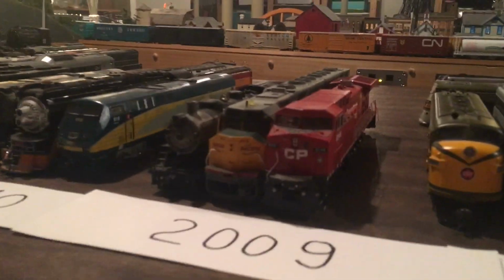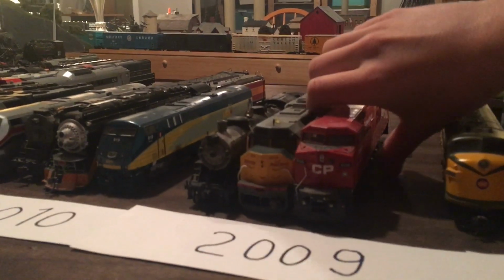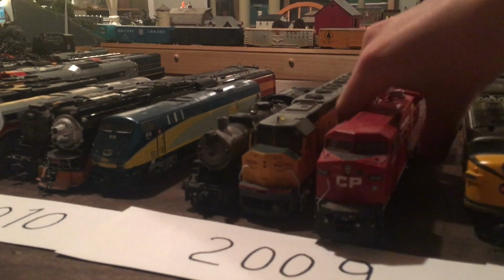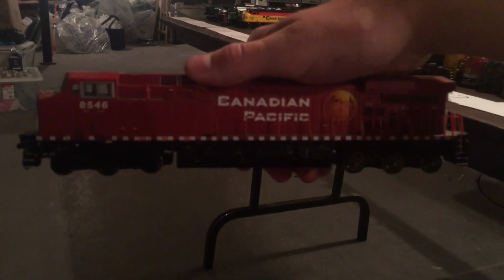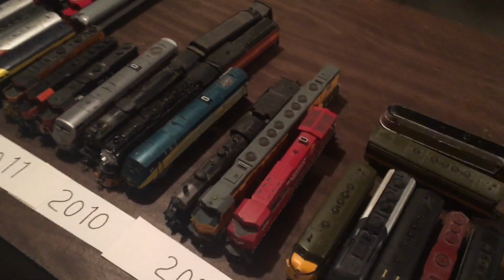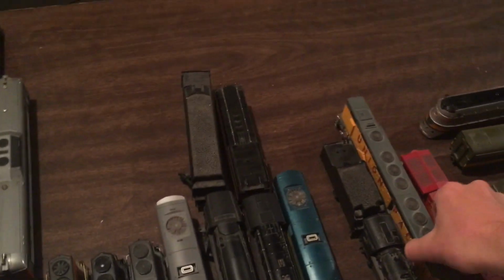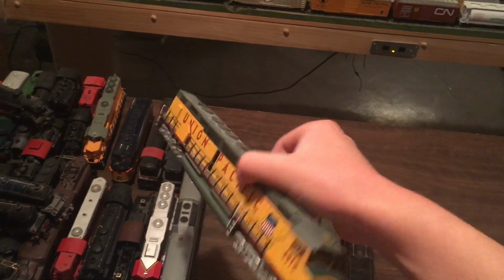In 2009, things slowed down a little bit. I don't know why, but I got some really nice stuff. I got this old CP. It's an Athearn. Again, it's had a lot of years of use, but it still works. This I think was the year where I started getting obsessed with bigger locomotives. And I managed to buy this one on eBay at a good price back in the day.